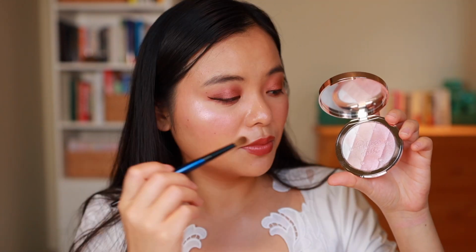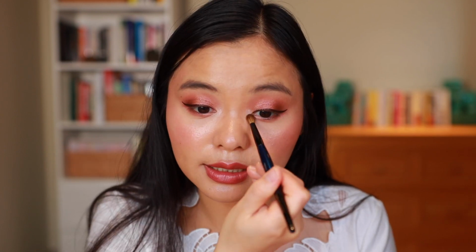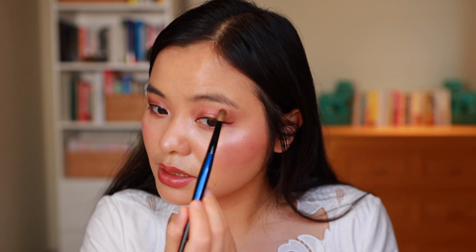And then with my mini booster, I'm gonna go first into the lightest shade and just put this on the inner corners so you can see just how bright that shade is. This is a shade I think that looks a lot better on the inner corners than on the cheeks. I think it's a little bit too white for me on my cheeks, but it looks pretty nice on the inner corners.